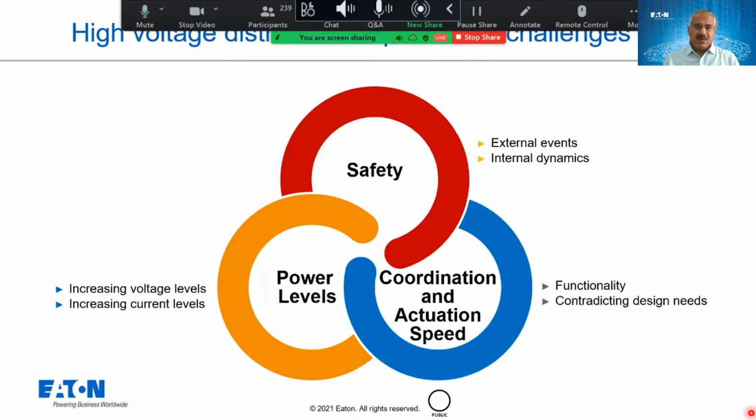So to overcome this, we have to manage three requirements. One of the big challenges that we have talked about is the coordination between the fuse and contactor. These are the three key requirements which we'll have to balance. First and foremost is the safety of the operator or the customer, then the safety of the asset, and then of course the safety of the environment, which gets triggered by external events and internal dynamics. Then, inherently, being a high voltage system, there's going to be an increase in voltage and current levels, so we have to manage the power levels.